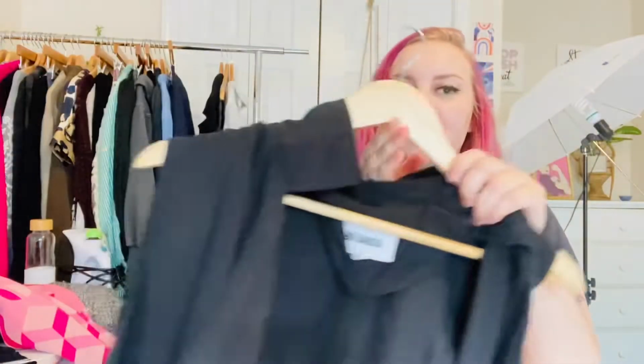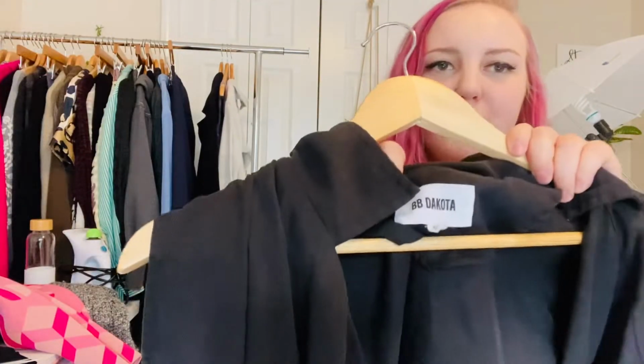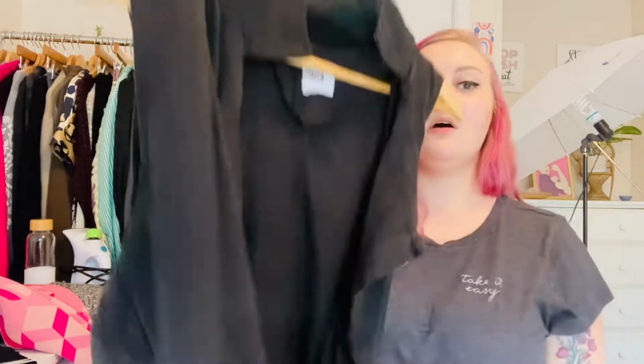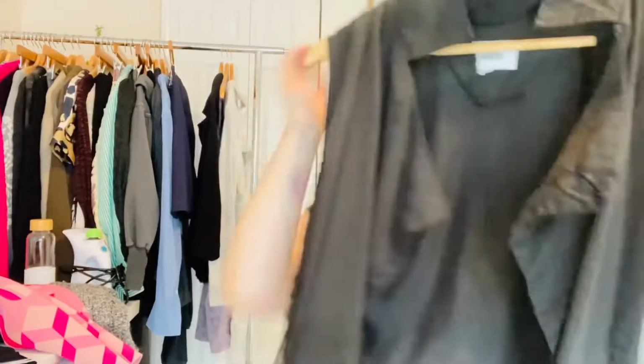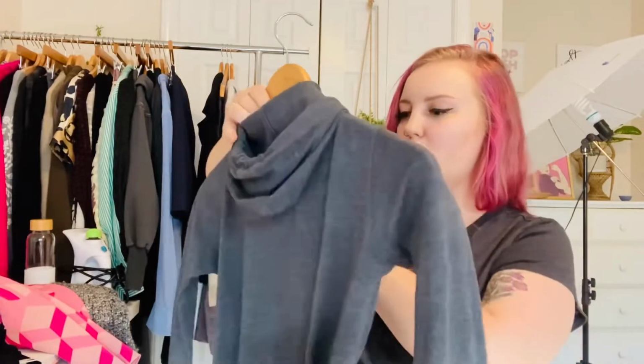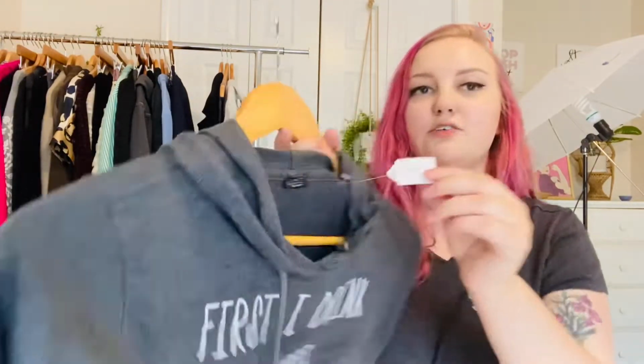Okay, next is BB Dakota. This is another brand I don't pick up super often, but this is 100% Tencel Lyocell, I'm pretty sure. Yeah, it's 100% Tencel, and it's crazy soft. It's like this draped vest, like utility style kind of. So I think this will do pretty good based on style. This has the tags on it. So it was $1, but it was half off from that one store.